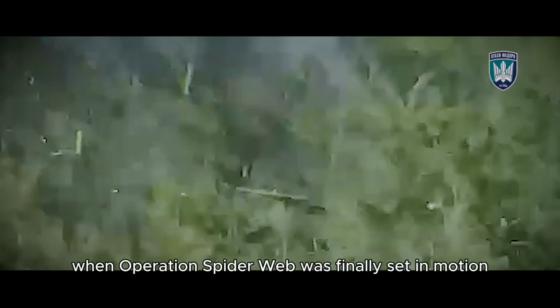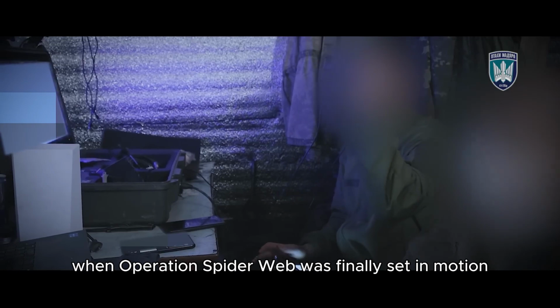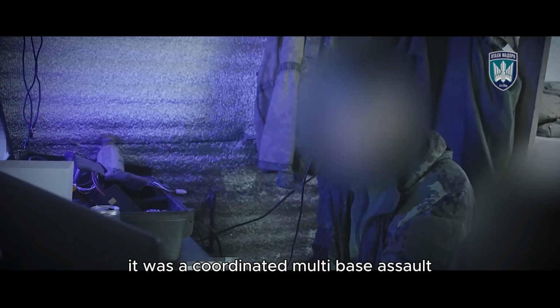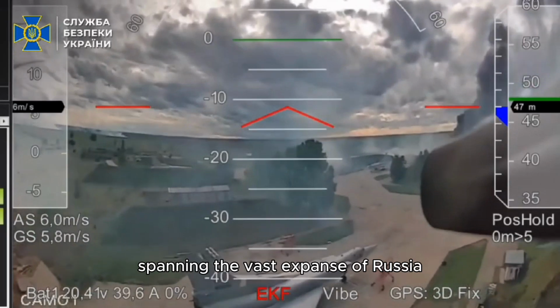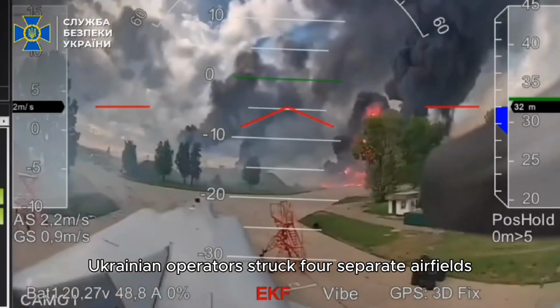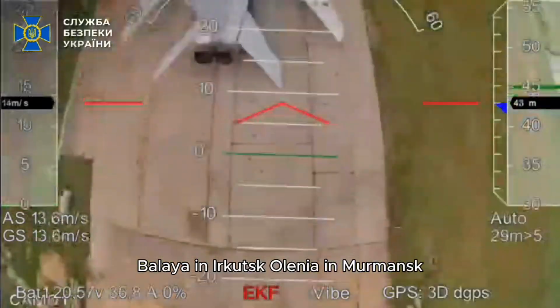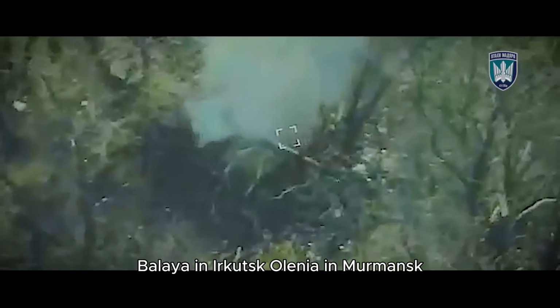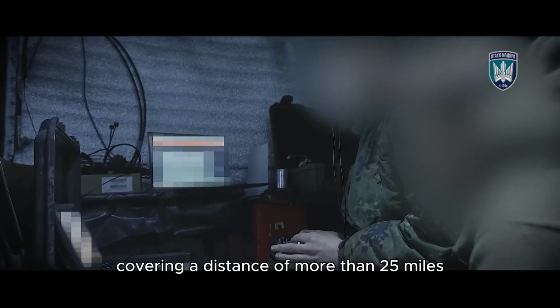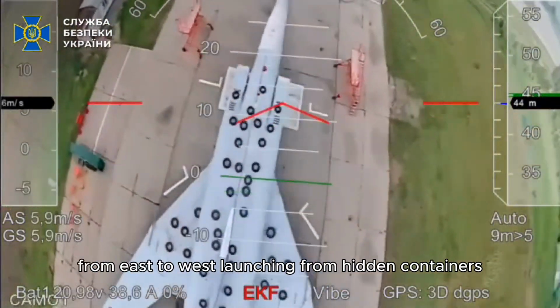When Operation Spiderweb was finally set in motion, it wasn't a single hit-and-run raid. It was a coordinated, multi-base assault spanning the vast expanse of Russia. In one night, Ukrainian operators struck 4 separate airfields: Belaya in Irkutsk, Olenya in Murmansk, Dyagilevo in Ryazan, and Ivanovo-Severny in Ivanovo, covering a distance of more than 2,500 miles from east to west.